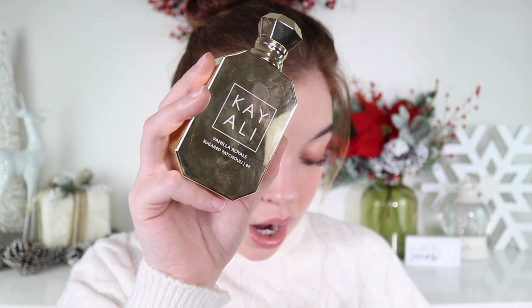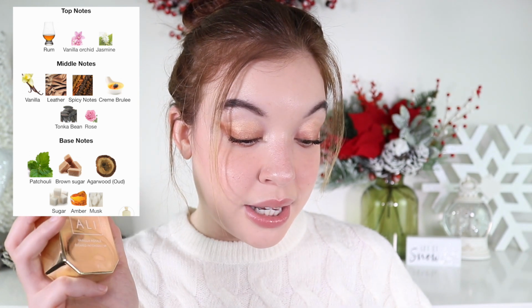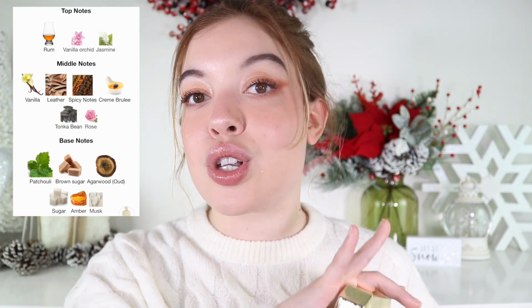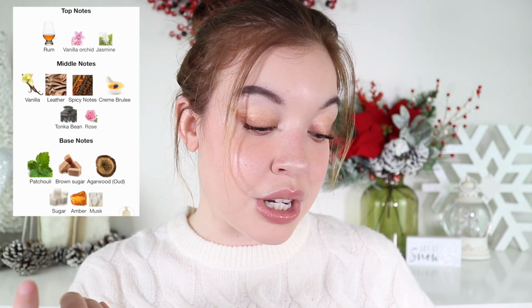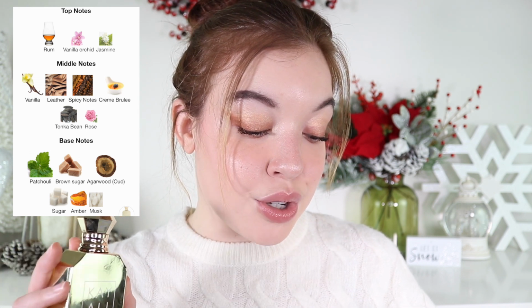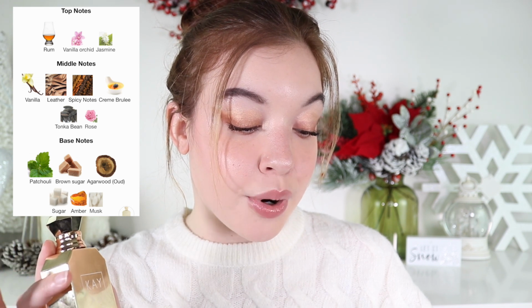But let's go ahead and talk about the notes. The top notes are rum, vanilla orchid, and jasmine. Middle notes are vanilla, leather, spicy notes, and creme brulee. That creme brulee I was so excited about. It's honestly one of the main reasons I even bought the fragrance, because I had never seen that in a fragrance before. Tonka bean and rose. Then the base notes are patchouli, brown sugar, oud, sugar, amber, and musk.